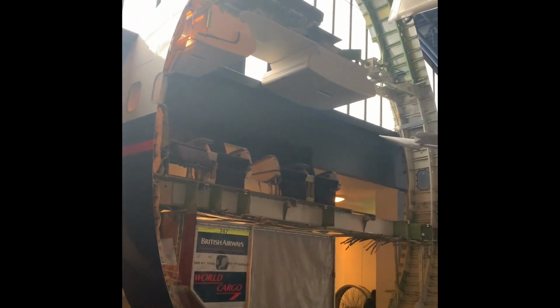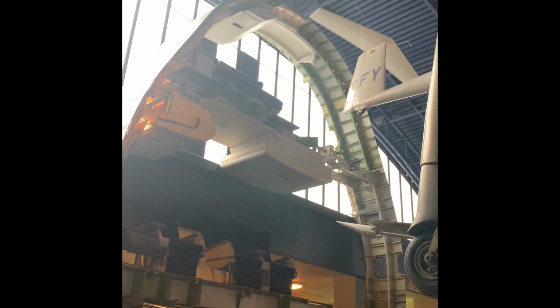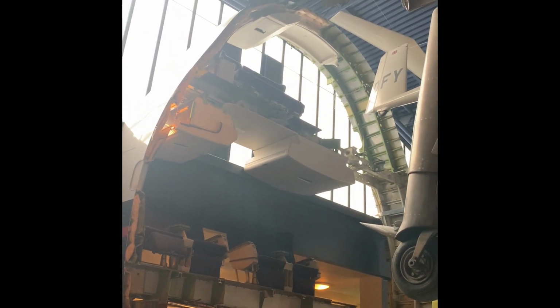It's a cross section of a Boeing 747. You can tell by the upstairs part, which is the first class section, has the bobble in the 747 on the top.